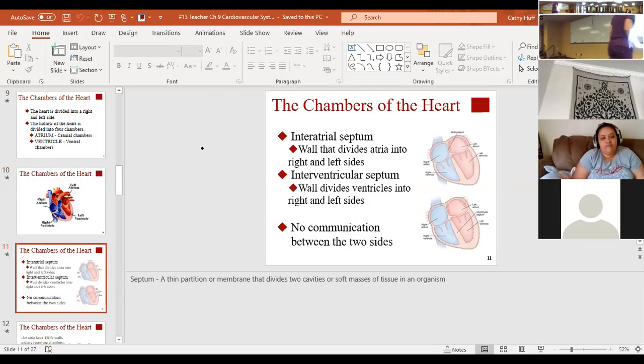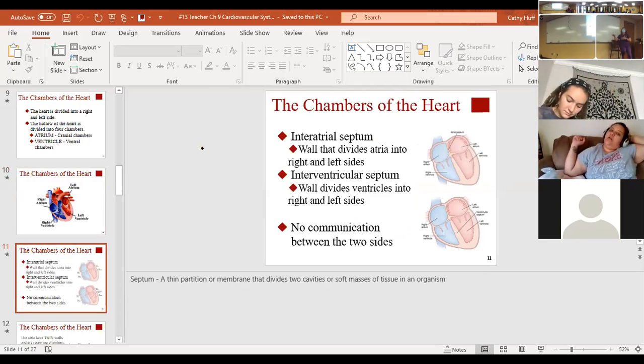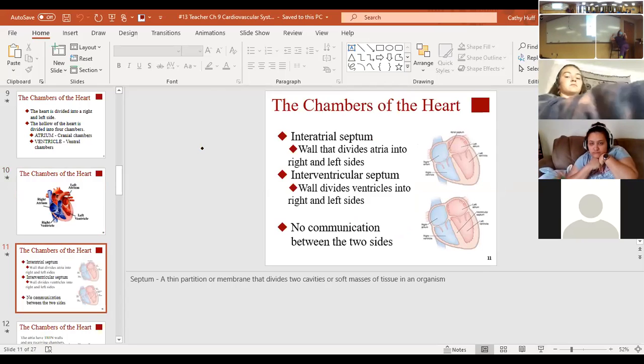So it's super duper uber important that we don't have any communication between the right and the left side of the heart. Why? Because if I move stuff directly from the right side to the left side, where did I not visit? The lungs. So what did I not pick up? Oxygen.